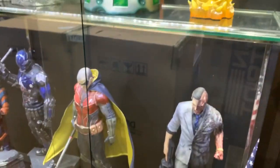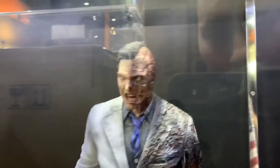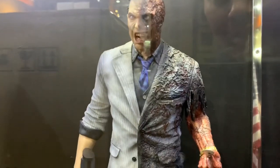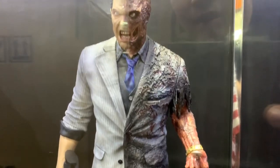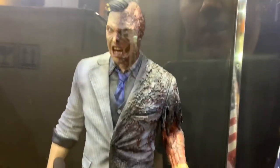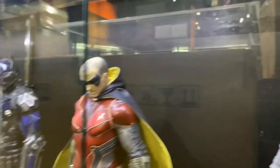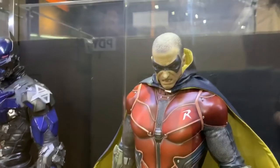Then we have some Prime 1 1/3 scale. So we have Robin, Two-Face. Two-Face looks awesome. Keep telling my buddy who's collecting this line to get Two-Face. He just looks super cool. Look at that. He's holding a giant Gatling gun. And the coin. Yeah, Two-Face is definitely really, really impressive. I like this. And Robin looks great.